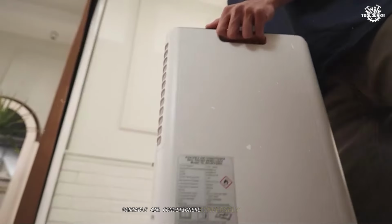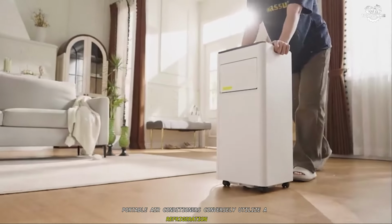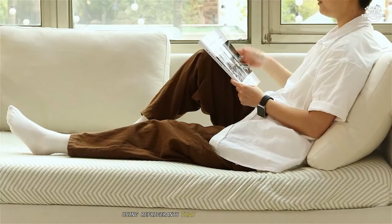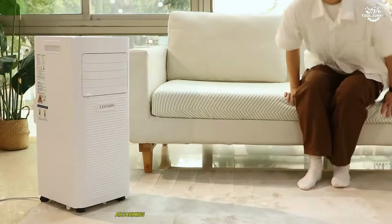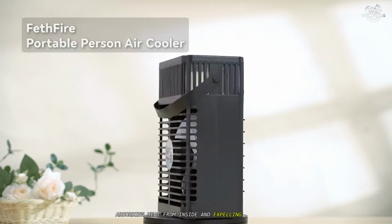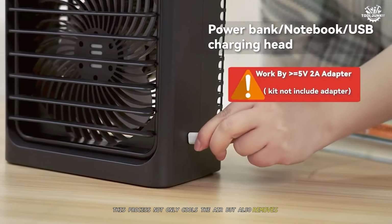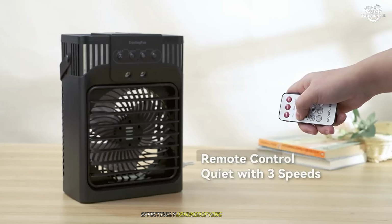Portable air conditioners, conversely, utilize a refrigeration cycle. They extract heat from indoor air using refrigerants that circulate through coils, absorbing heat from inside and expelling it outside. This process not only cools the air, but also removes moisture, effectively dehumidifying the space.